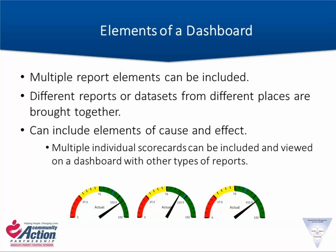Again, think of your dashboard on your car. You can be looking at the gasoline usage. You can be looking at the temperature, as well as speed and mileage that you've gone. So you can bring together lots of different elements from across the program area.